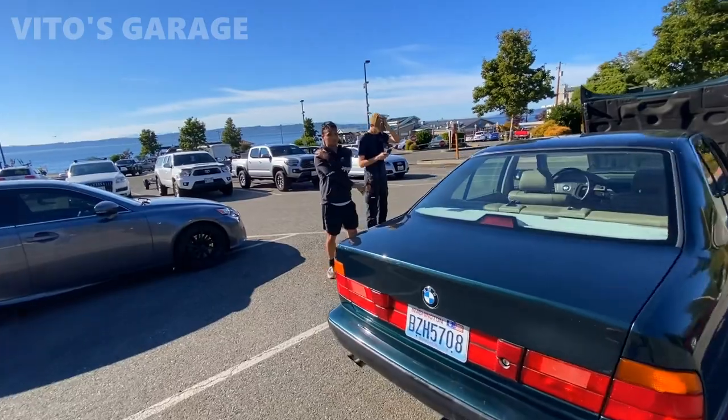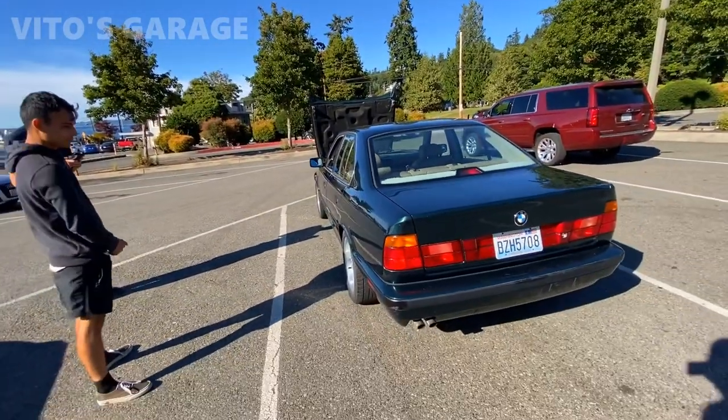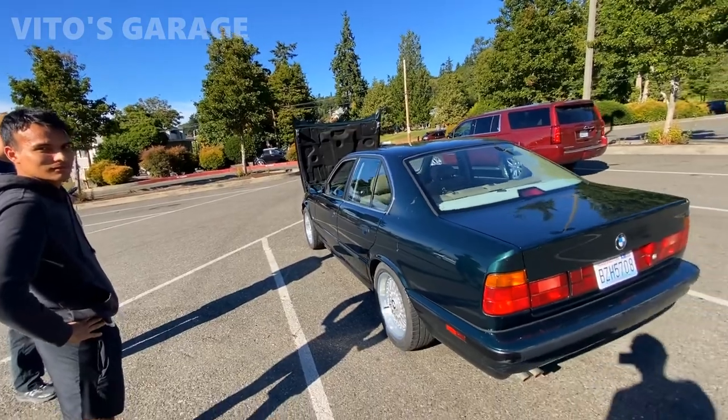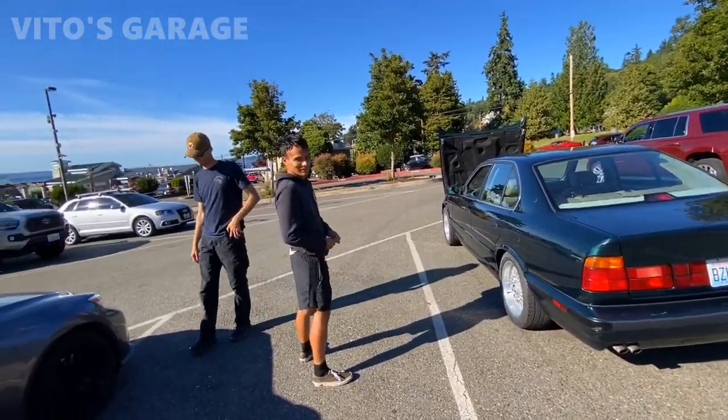That's why we love classic German cars, because they're just unique, they're different. They're not the same as new ones. So yeah, it takes special people, special enthusiasts to really love these cars and take care of them. You guys agree? Agree. Good.